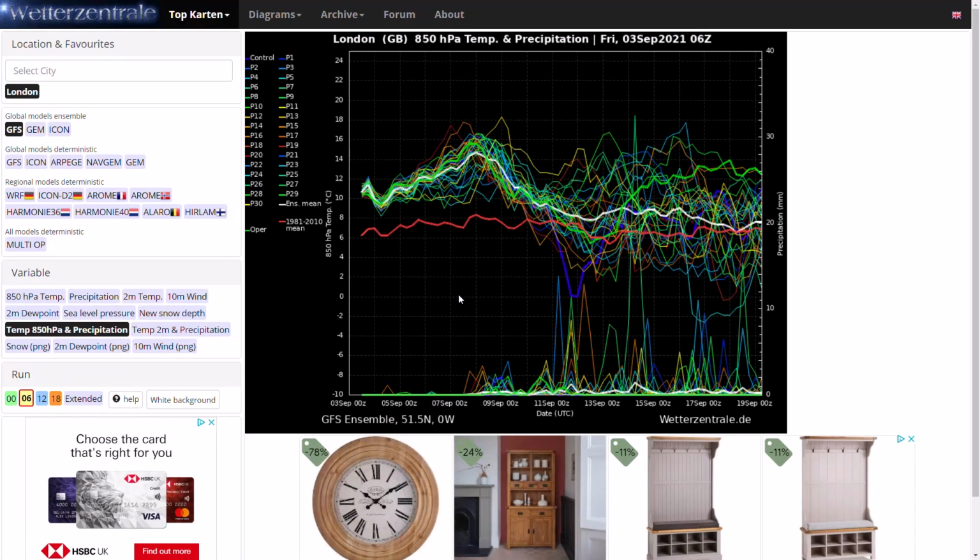If we do have a look at the GFS Ensembles, you can see that massive rise in temperatures over the next few days, peaking around the 7th, 8th of September, i.e. sort of Tuesday, Wednesday next week, around 14, 15, maybe even 16, and a couple going up towards 18 degrees at 850 hPa.